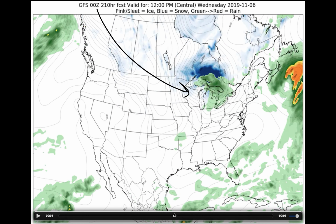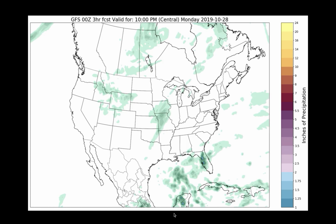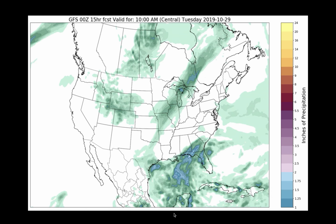So we've got to deal with a lot of precipitation across the central and eastern Corn Belt over the next 48 to 60 hours. But then we do get a break from the precipitation while we just sit in that cold air mass for the next 5 to 7 days, if not a little bit longer.